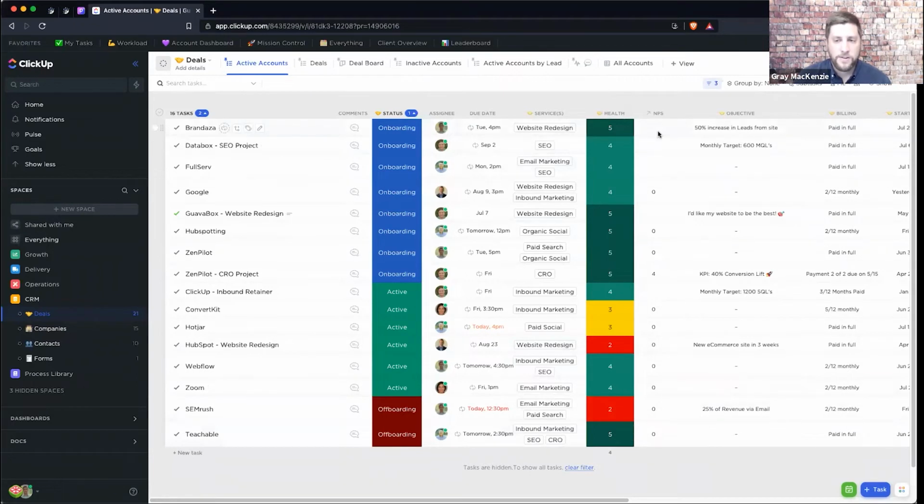We use an integration internally to use a tool called Retently, which measures our NPS. And that gets pushed through to help calibrate. If I saw an NPS score that was a 10 for Webflow or for HubSpot here, but they're actually a 2 from our internal health score, something's probably a little bit off. And so what's the disconnect there?